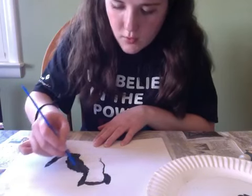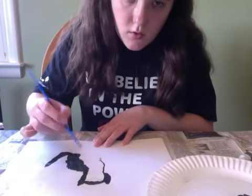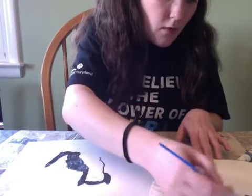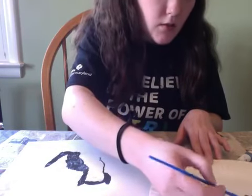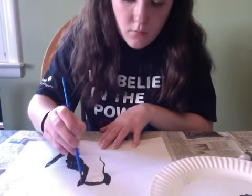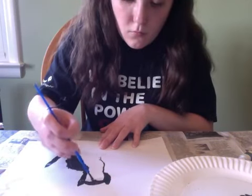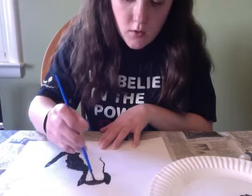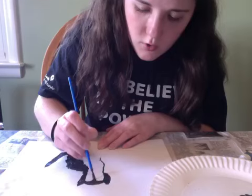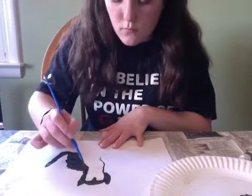Like I said, my cat's pretty much just gray and white, so we don't have a ton of colors. But we can use as many colors as we see in our real life that we're drawing here. And if you don't have the exact color that you're looking for, you can use other colors to make that color that you're looking for.